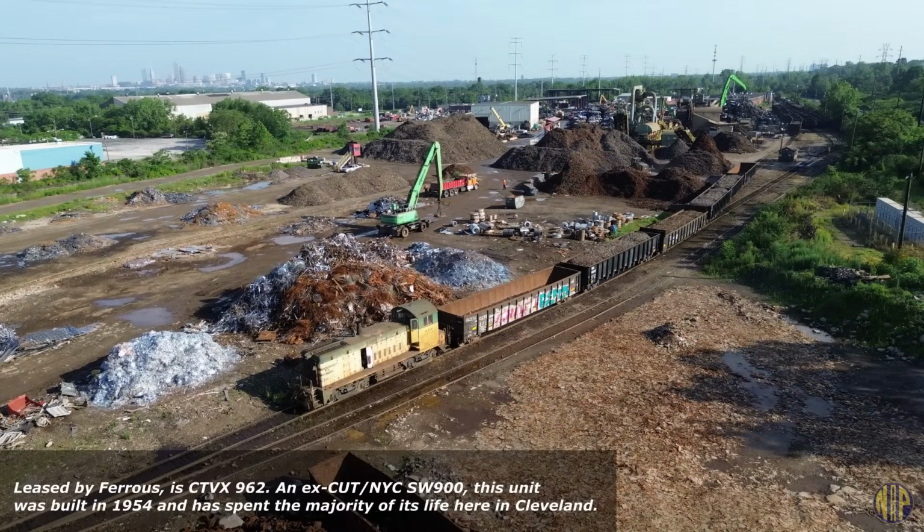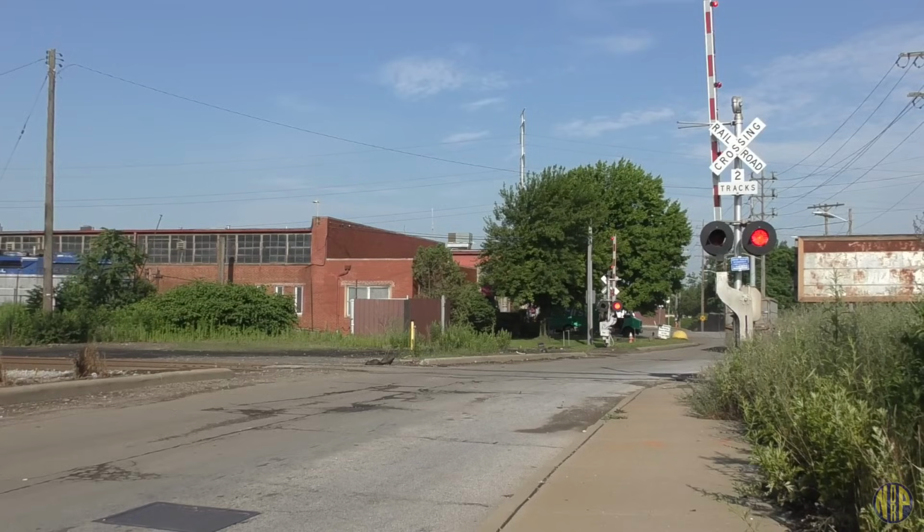Leased by Ferrous is CTVX number 962, an ex-Cleveland Union Terminal / New York Central SW900. This unit was built in 1954 and has spent the majority of its life here in Cleveland, and continues to serve the area to this day.